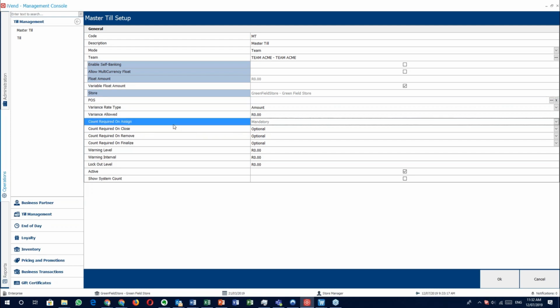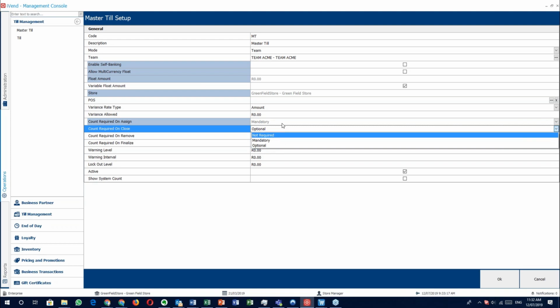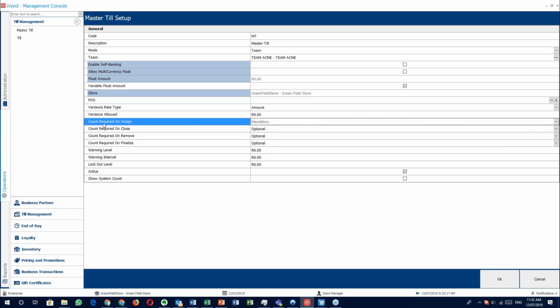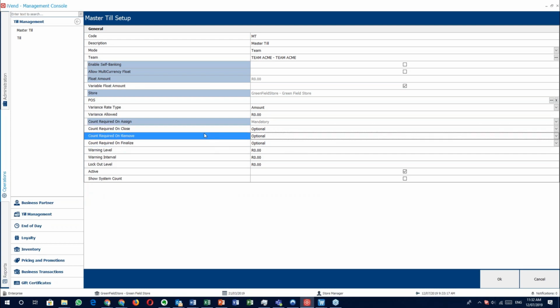Okay. Where are you required to do your counts? We've got 3 options for counting. Not required and optional, which effectively means not required because, trust me, nobody is going to say, do I want to actually count this? Nope. And then finally mandatory, which is mandatory. So you'll see count required on assign, mandatory; count required on close, optional; count required on remove, optional; count required on finalize, I have as optional as well because I have a demo system. I will show you these 3 steps in a minute when we get to the day end, which is down here.